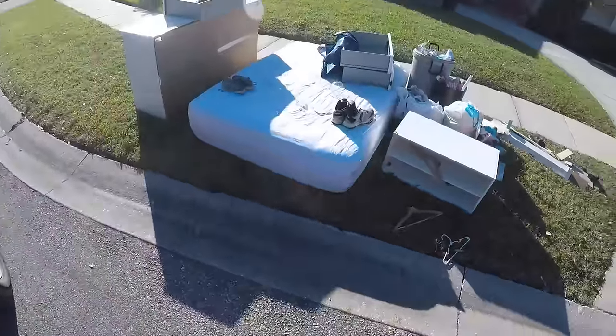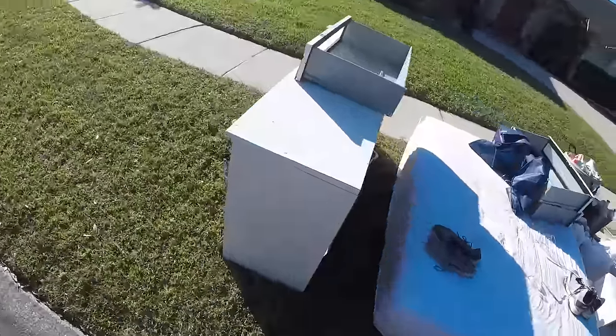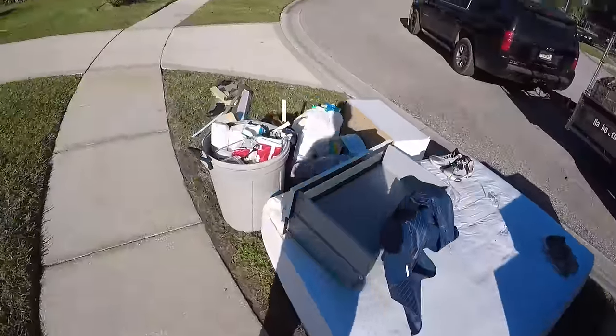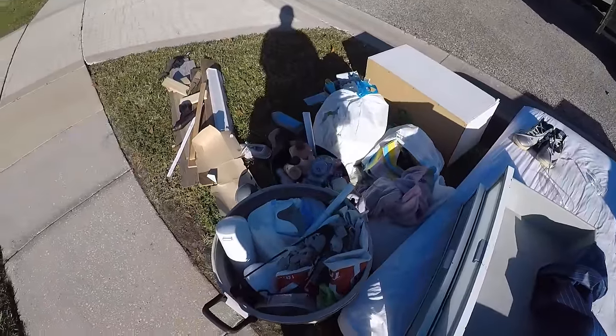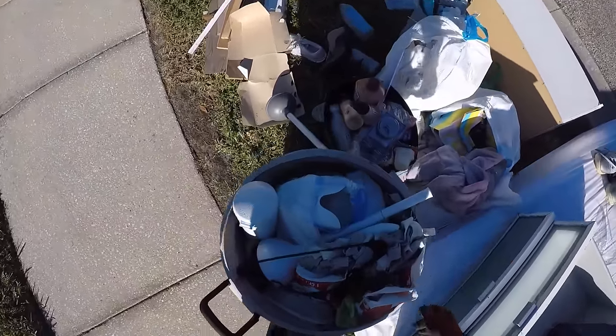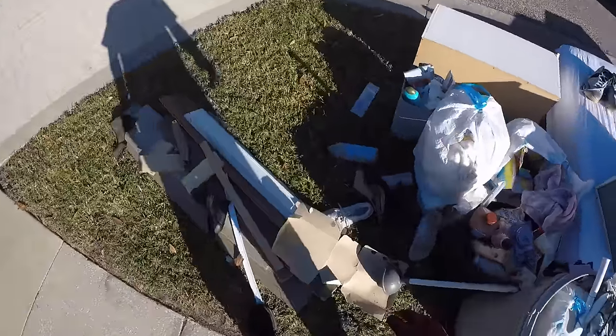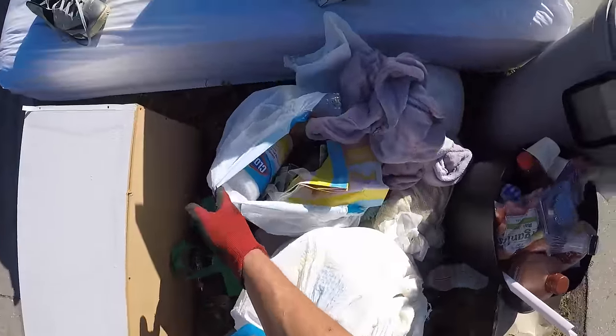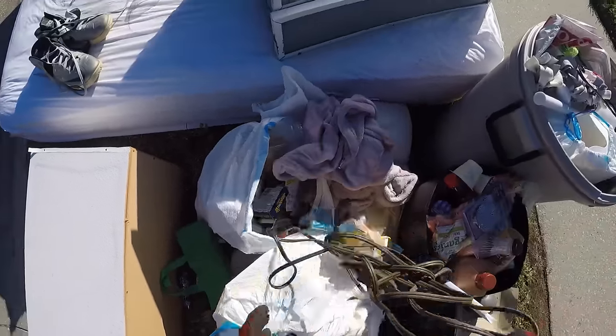This does not look promising, but this is the pile we found all those clothes last week. A bunch of broken glass is what we got. It kind of invited me in. I think this is the end of the binge. This is a couple of pair of shoes and some garbage. No, there's some wire.